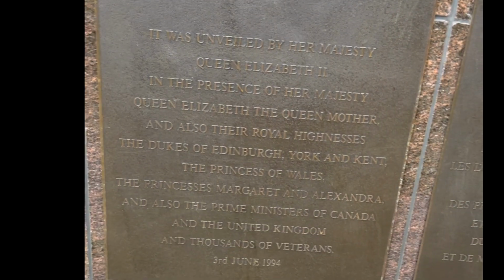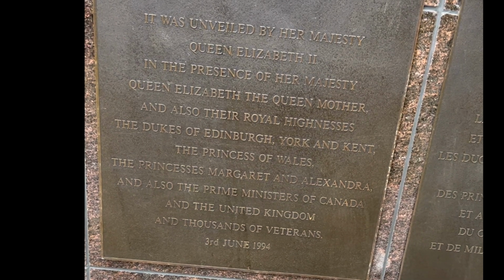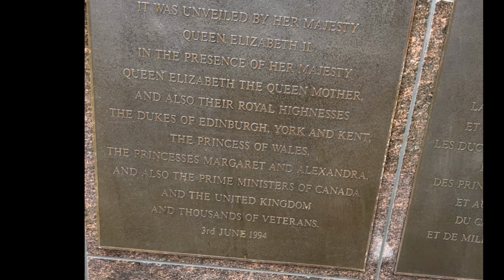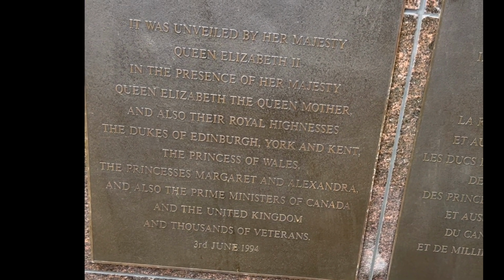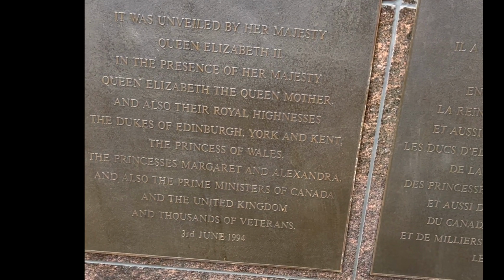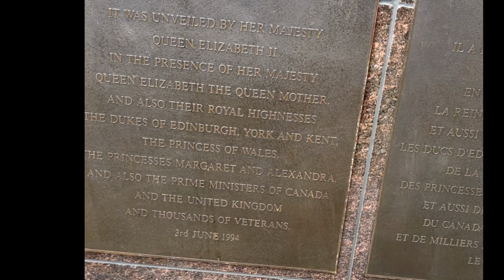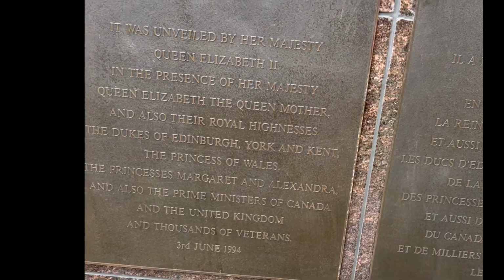This plaque says, "This monument commemorates the nearly 1 million Canadians, almost all volunteers, who served in Britain in the two World Wars, and especially the 110,000 Canadians who gave their lives in those wars for their country and for the cause of freedom throughout the world." It was unveiled by Her Majesty Queen Elizabeth II in the presence of Her Majesty Queen Elizabeth, the Queen Mother, and also their Royal Highnesses the Duke of Edinburgh, York and Kent, the Princess of Wales, the Princess Margaret and Alexandra, and also the Prime Ministers of Canada and the United Kingdom, and thousands of veterans on June 3rd, 1994.